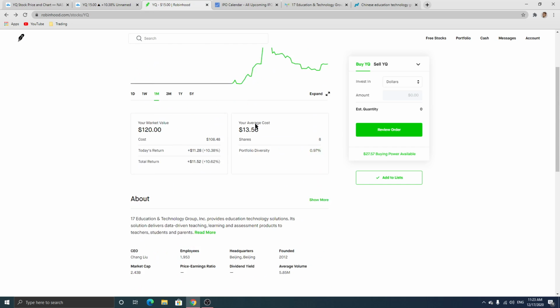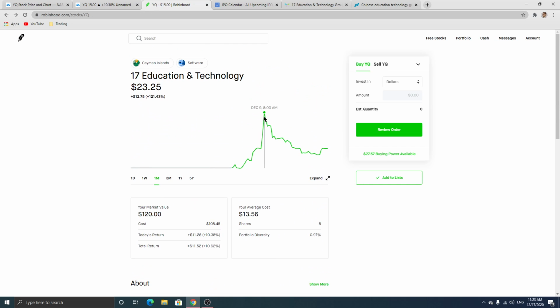I've made 121%, so $12 out of those $14, right? 121% profit, which is $600. But unfortunately, I didn't actually cash out and sell on time. I held, and it went down to 13.52, so I ended up losing like $100 out of those 100 shares. But now it's going up.